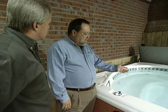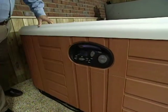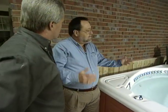Also, since this spa is 95% chemical free, since you have the ozone system, the cleanup cycle on the spa is very important, and you'll run this every time you get out of the spa, and you have a basic self-cleaning spa, and that's really all it takes.